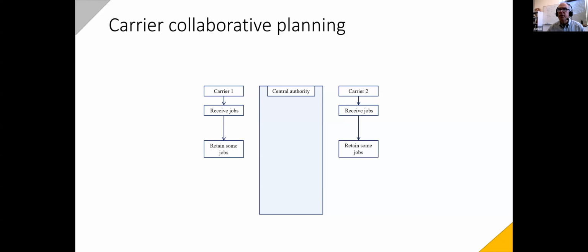So here's the setup for carrier collaboration that the first theme of research is going to work on. We have two carriers, and then the facilitator of the collaborative environment is, we're going to call, a central authority. Each carrier receives jobs. An interesting research feature and a contribution of this research is we are allowing each carrier to retain some jobs. So each carrier can look out at the jobs that they've collected and say, I want to keep this one, this one, this one, because they're great customers, and they give the rest of them to a common pool.